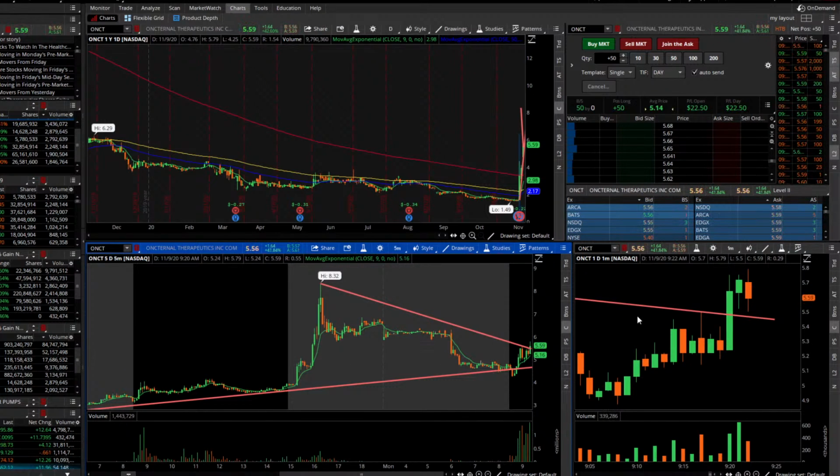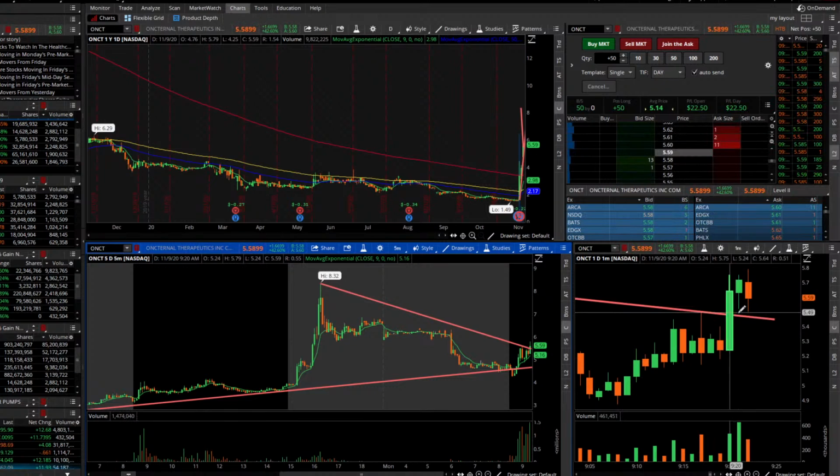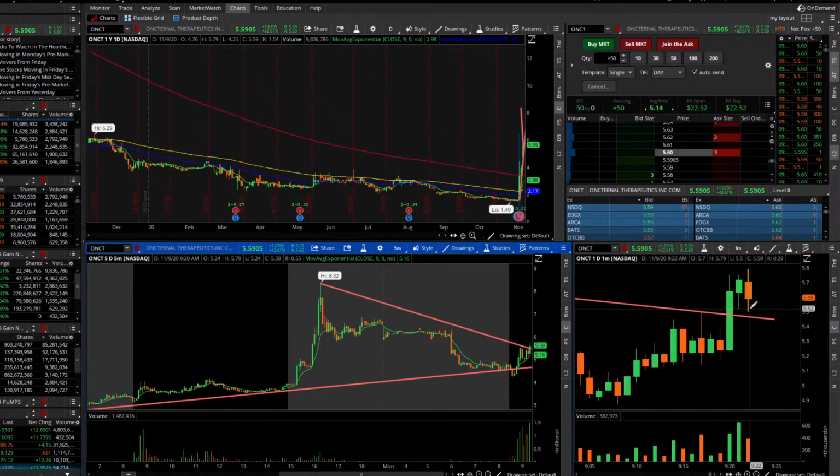See, we want to see 550 start holding up as support. That 550 was a pretty tough resistance area, so we don't really want this to drop below 550 at the moment.